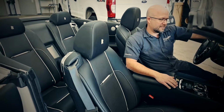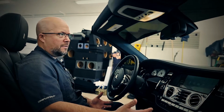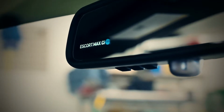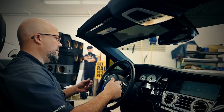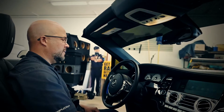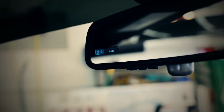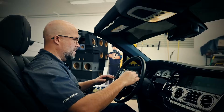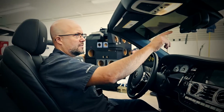So for the Escort MaxCi360 display, we actually had it customized into the rearview mirror. So the display for the entire system is right up here. So the client, as they're driving, if they need to look up and see any of the alerts, it's real easy to do. It's right in their line of vision. They don't have to be looking down at any of the controls. They can just look right up and everything they need to see is right there in the mirror.